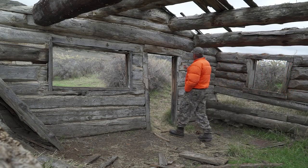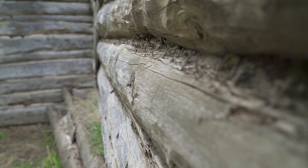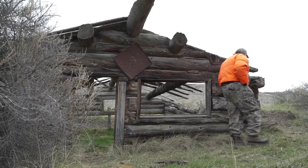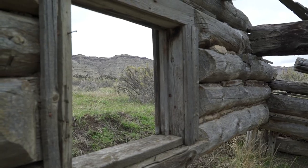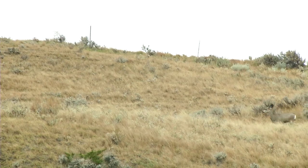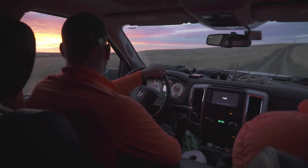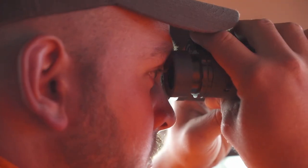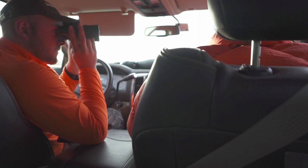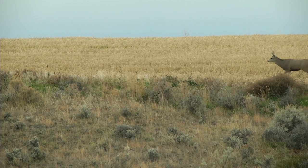With private property, you obviously have property owners. These private landowners are the ultimate stewards of the land and wildlife. Private landowners are able to limit hunting pressure, and I'm glad they do. Limited hunting pressure allows all big game animals a better opportunity to live a longer life.